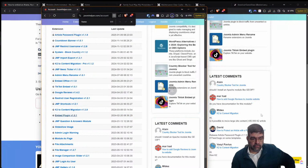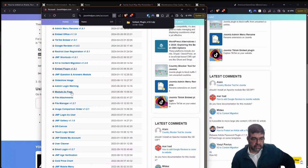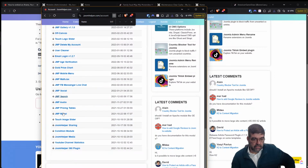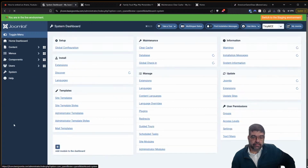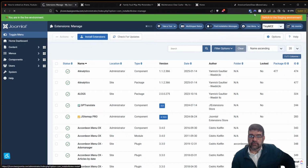We'll see if that's doing the iframe. Just as we look down here, slideshow, image, admin, module, file, image, comparison. I'm excited to look at the image comparison slider. Might not get to it today because I want to do things in order. JMP gallery, user, touch slider, JoomHelper. I'm hoping that they've renamed it. So let's go system, install extensions.